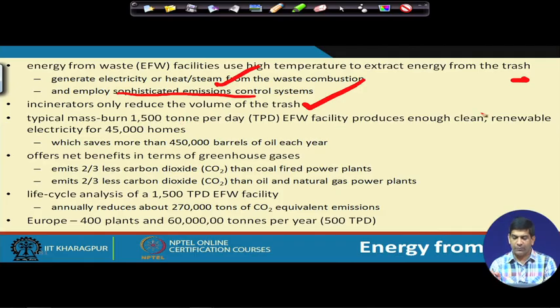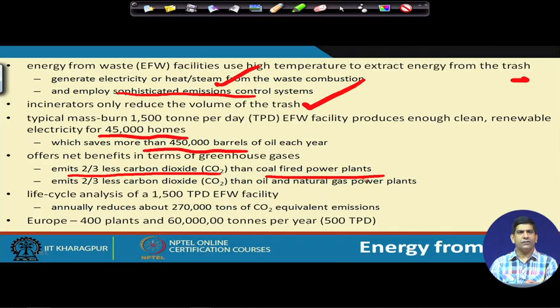An EFW facility produces enough clean renewable electricity for 45,000 homes, which saves around 450,000 barrels of oil each year, and offers net benefits in terms of greenhouse gas. It has been shown that it emits 2/3 less CO2 than a coal-fired thermal power plant, so it's nearly more than 60% saving, and emits less CO2 than oil and natural gas power plants.